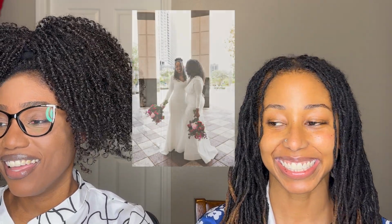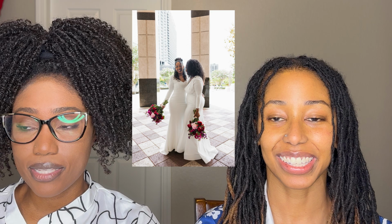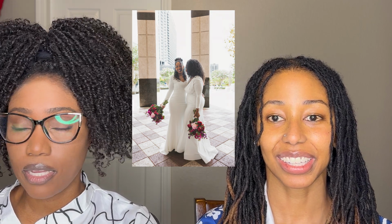So next up is our outfits. I wore a white dress. It was a long sleeve white dress. The gown was $211.94 to be exact. To me, that's fairly inexpensive, right? A $200 dress was pretty good.